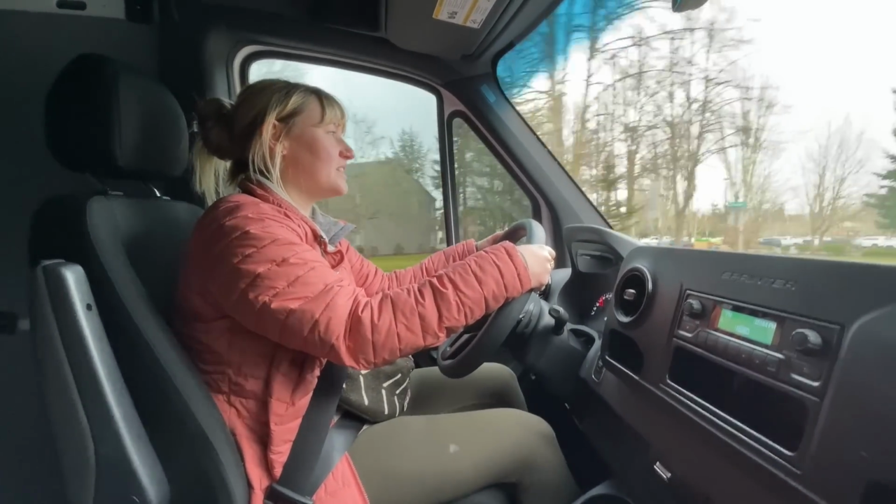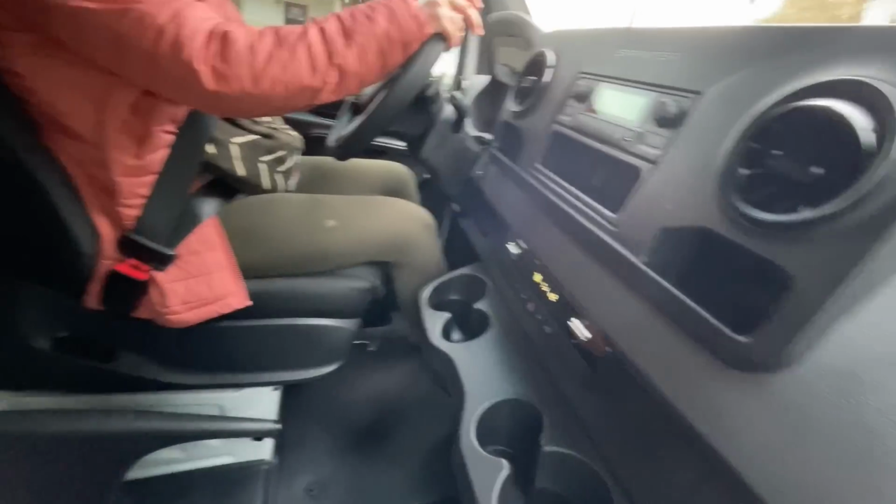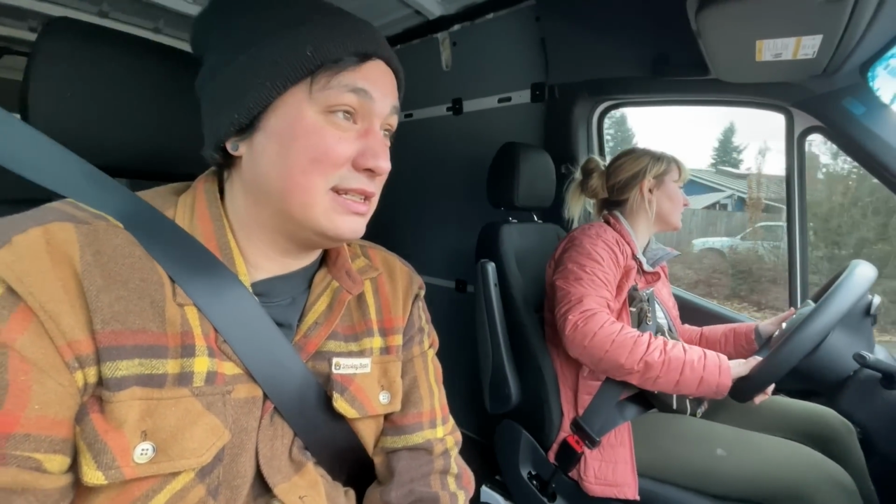Should I go through this light? Yeah, and then I'll find somewhere to turn around. I'm gonna say it just feels like a nicer car. And this one specifically is a really good deal. This one's on special. I was gonna do a U-turn, but that car was behind me and I didn't wanna. This one's on special for a pretty good price right now. I don't know, you know what I'm saying?